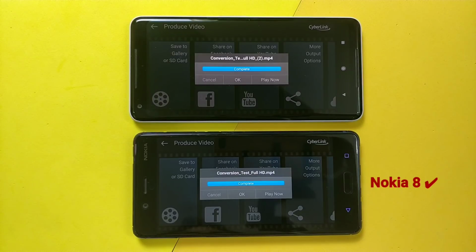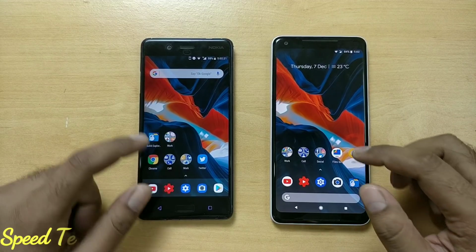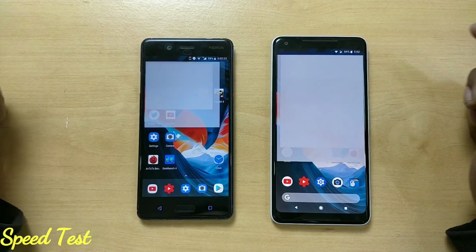So here it is, Nokia 8 done with that. Counting the complete difference, we have 34 seconds of difference overall. So definitely Nokia 8 is not faster in terms of conversion like you have in the Pixel. Now this is your speed test in terms of app launching and resuming and everything else.